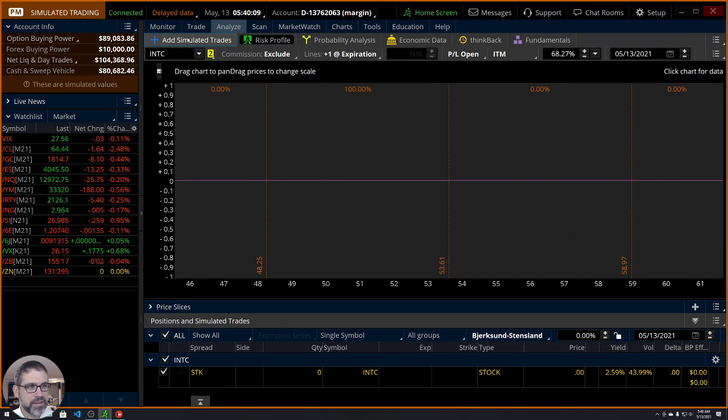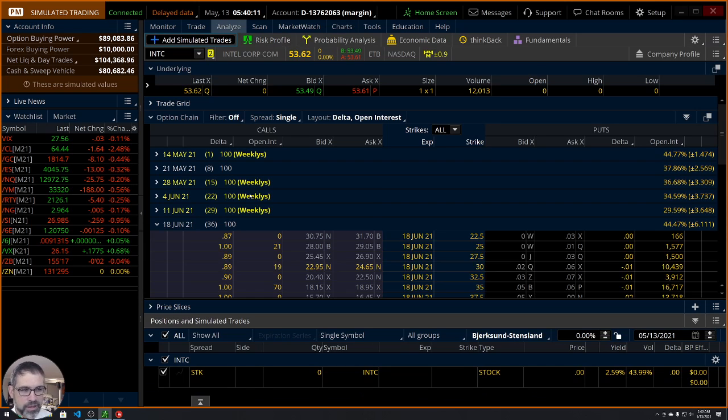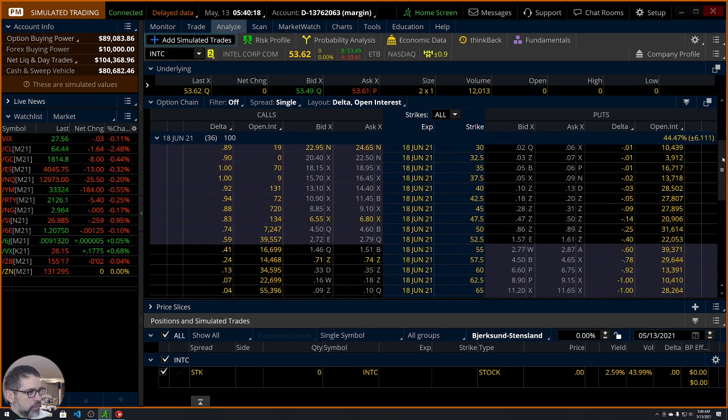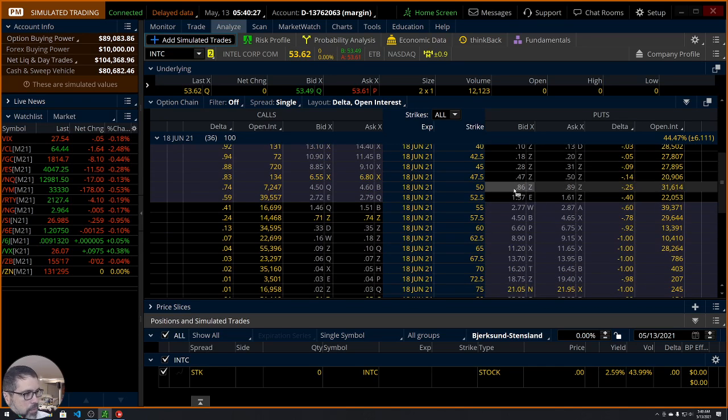Let's head over to the Analyze tab, go to Add Simulated Trade. We're going to be in the June monthlies, which definitely helps for liquidity, although Intel is already highly liquid. You'll notice plenty of open interest. You have to love that. Pretty tight bid-ask spreads. So what we're looking at here is the 50 put.